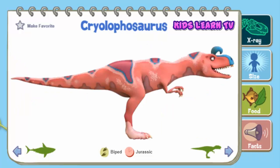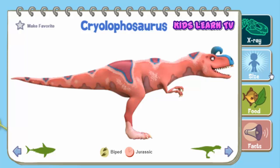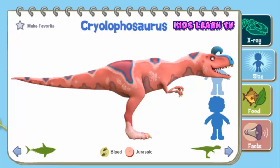Cryolophosaurus. Cryolophosaurus was discovered on the southern continent of Antarctica. Today, Antarctica is extremely cold and icy, but during the age of the dinosaur, Antarctica was much warmer with lush green forest. Cryolophosaurus was a large meat-eating dinosaur that lived during the Jurassic time period. During the Jurassic, Antarctica was closer to the equator and was part of a large continent called Pangaea. This animal was about 2 kids tall.